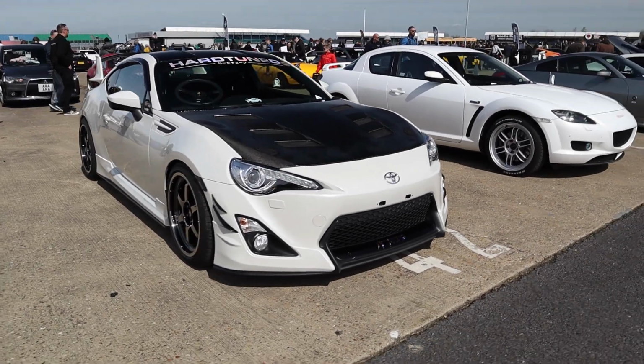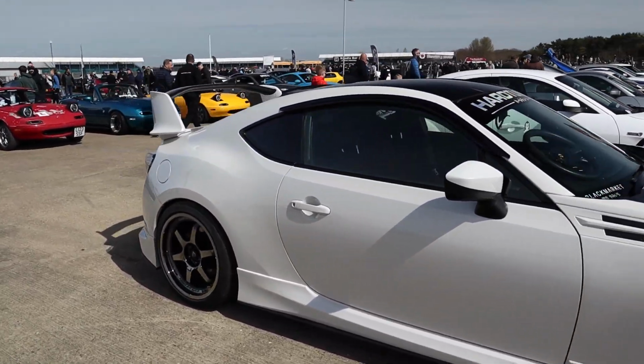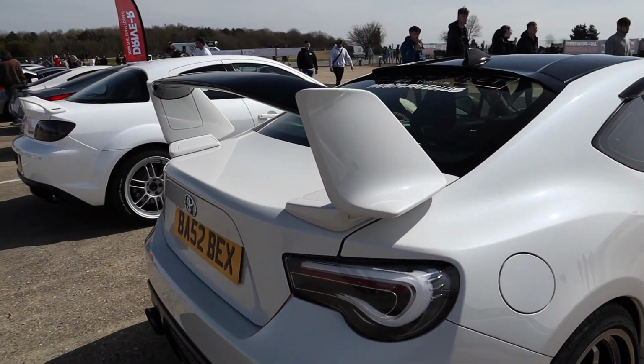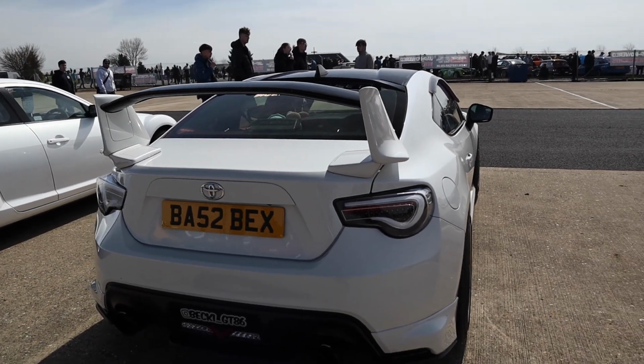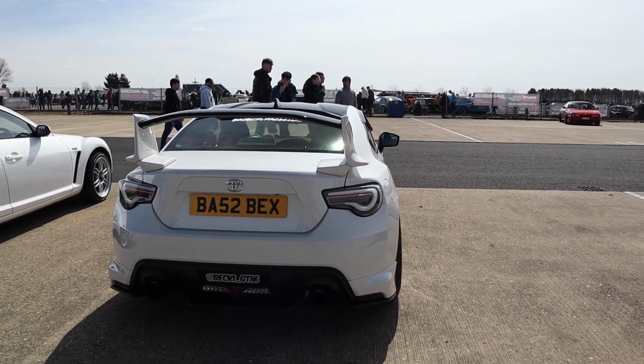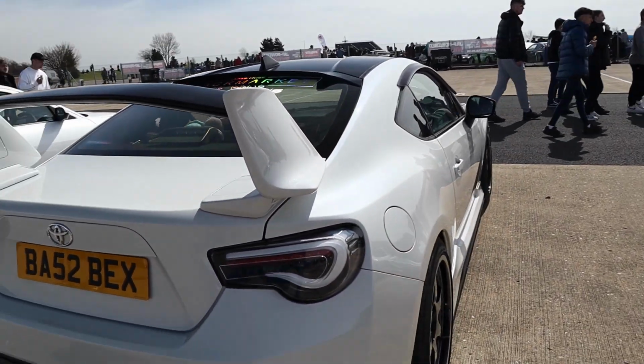GT86, carbon fibre bonnet. Rotor grids. I'd absolutely love to get one of these. White, and I think he's changed the rear lights as well. Yeah. Becky GT86. Akrapovic exhaust. Is it or is it not? Is it the tips? I'm not sure, but I'm sure that sounds great.